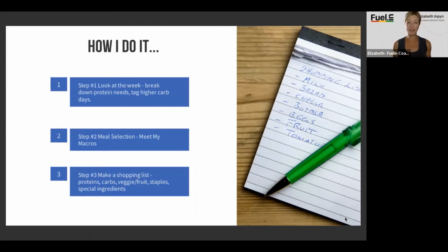And then from there, I make my shopping list and I find it easiest when I have a shopping list, because I know how I wind through the store. I either do it by the sections in the store, or it's like proteins, and I list all of those, the carb sources that I want, veggies, fruits, staples, and then I make a special category for the special ingredients. So if it calls for, I don't know, hoisin sauce or pesto that you might not have, if you're trying a new recipe, I put those to the side so that I don't forget them when I go to the store, because it's easy to get in the habit. So yeah, that's how I break it down.